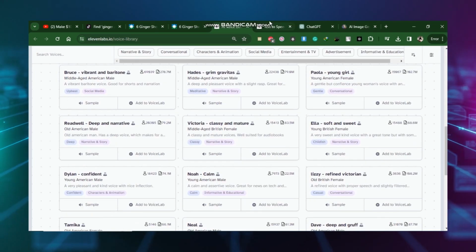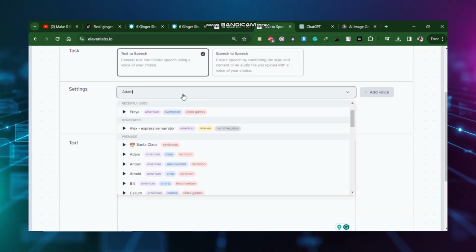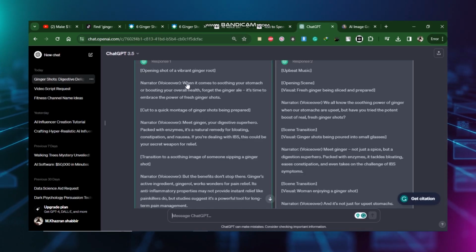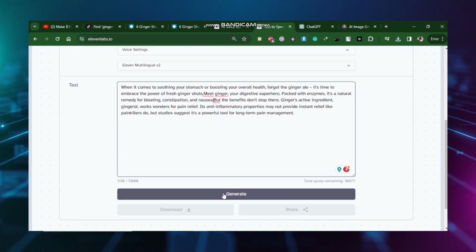Next, for producing the voiceover of this video, we are going to use 11 labs. Choose an appropriate voice from a large number of AI voices. After that, copy the script and paste here piece by piece. Click on Generate, and then your voiceover will be ready.